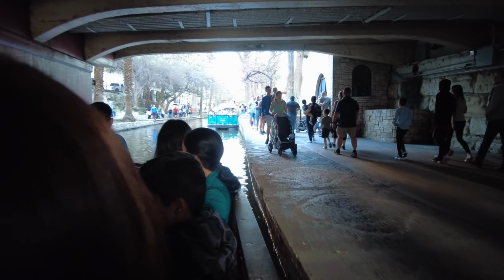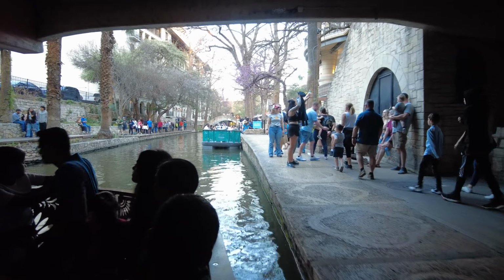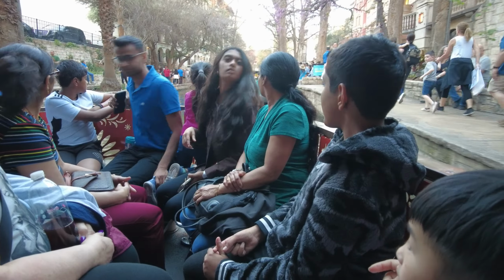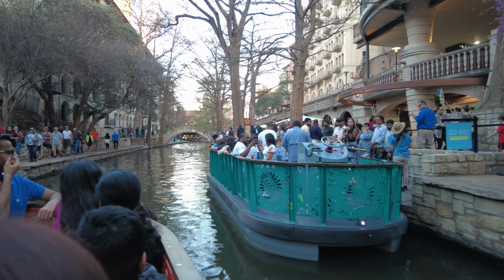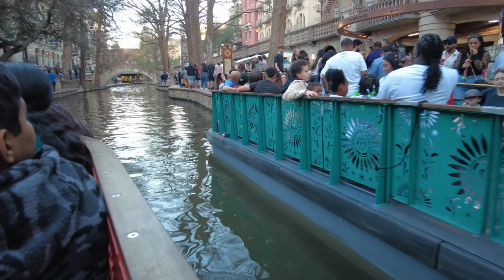Coming up on the right side of the boat, you'll see a boat dock getting ready to take out some folks on tour. That is the Aztec Theater dock. Ironically, it's named the Aztec Theater dock because it's underneath the Aztec Theater. The Aztec Theater opened up in 1926. At the time, it showed silent movies.